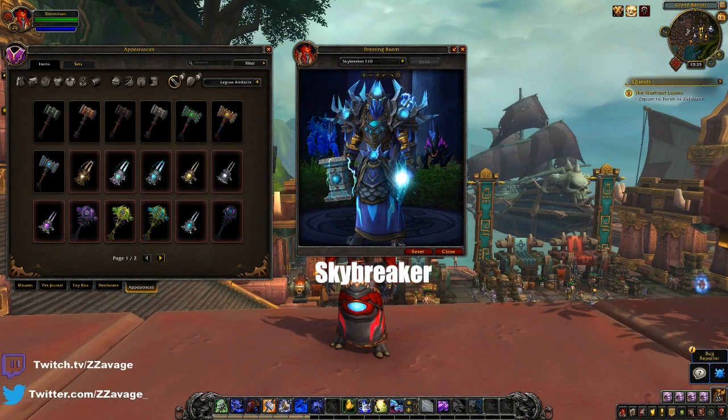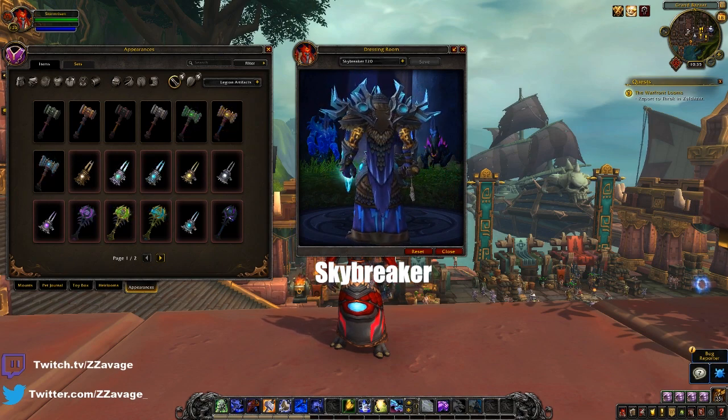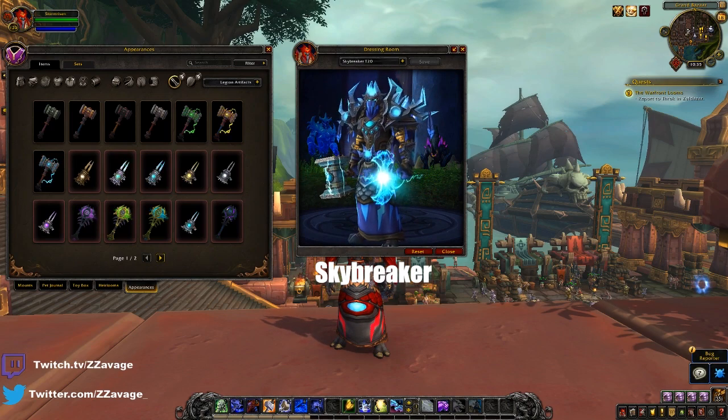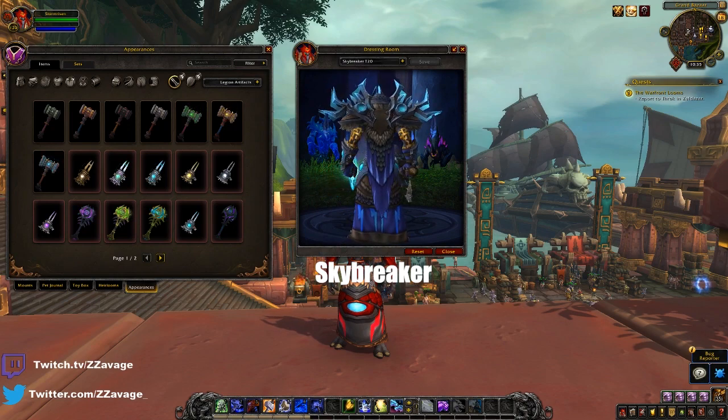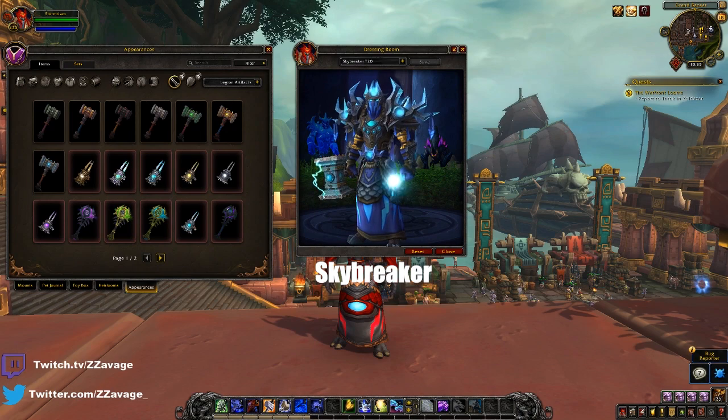Now, this is where we start to see a little bit of a redo. This is the Skybreaker. It's a remake of the T6 Skyshatter set. Now, they added a couple more spikes, redid the lightning textures. Looks great, of course. But it's still a redo.